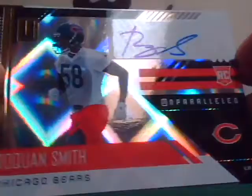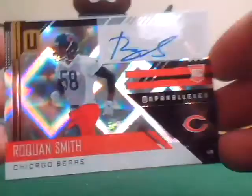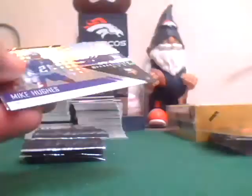All right, Patrick Ricard, Michael Thomas, Shaq Mason, Auden Tate, TJ Watt. That one's numbered out of 200 for the Steelers. Then we've got a Roquan Smith autograph for the Bears, not numbered. Mike Hughes and Sony Michel.